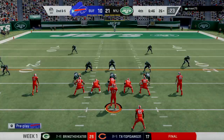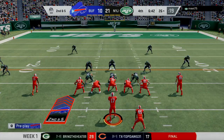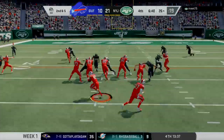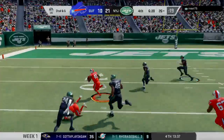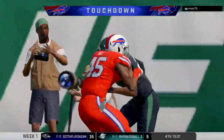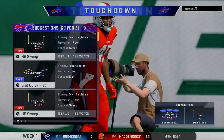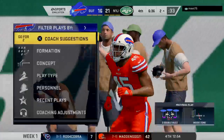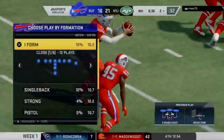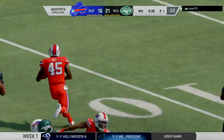You must be getting tired of seeing me. On 2nd down now. It's Wade. And he's got room. And he'll take it into the end zone for a Buffalo touchdown. A great play there with his first career touchdown in his first career game as his guys are back within a single score.